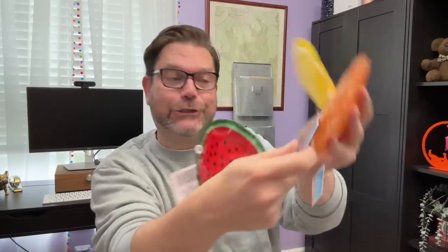These are gel ice packs, and they're ice pack sachets. They have this little hole here where you could hang them up somewhere. Honestly, I just keep these in the freezer. As I use one, I will throw it in the sink, wash it, rinse it off, and then put it right back in the freezer.